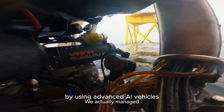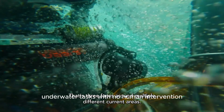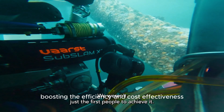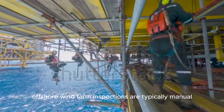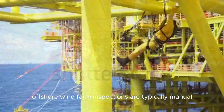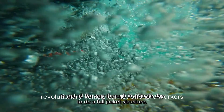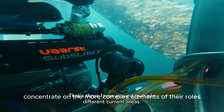By using advanced AI, vehicles can perform complex underwater tasks with no human intervention, significantly boosting the efficiency and cost-effectiveness of underwater inspections and surveys. Offshore wind farm inspections are typically manual and time-intensive, but this AI revolutionary vehicle can let offshore workers concentrate on the more complex elements of their roles.